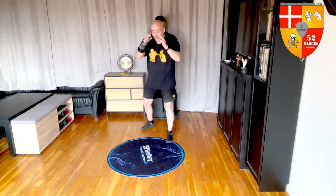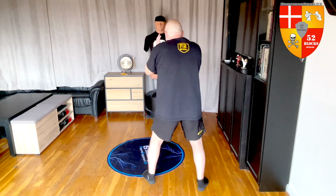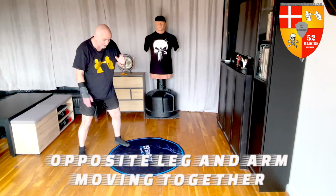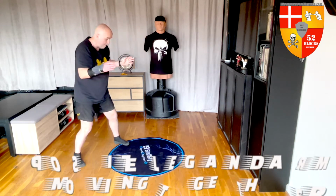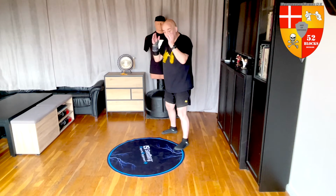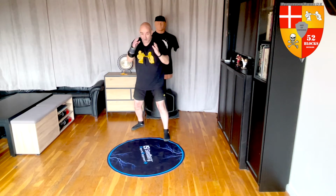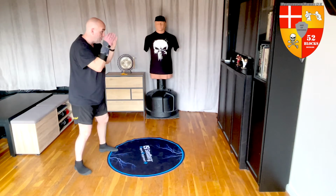You can go slow. Each time you check coordination. This leg moves with this hand. This happens together. And as this foot is landing, the block is all but finished and ready to return. So it's quick. Once more. Boom, boom. You can speed up, or you can slow down and go real slow.